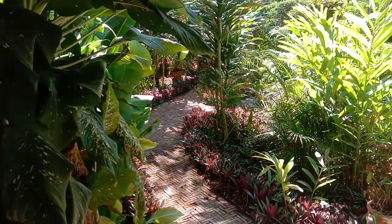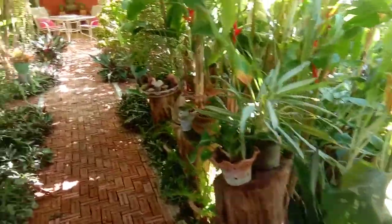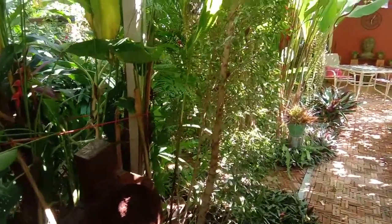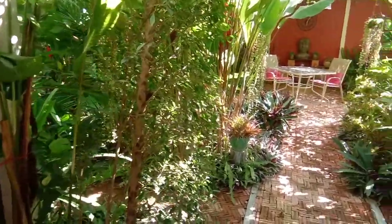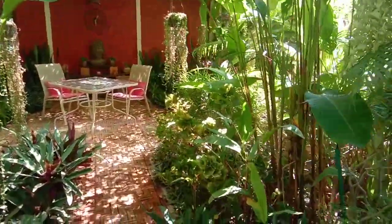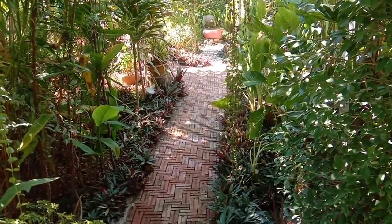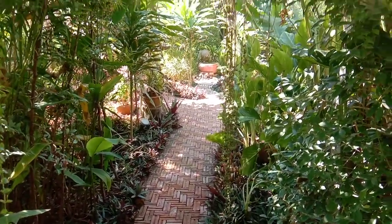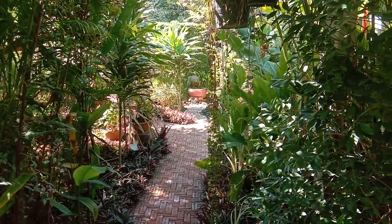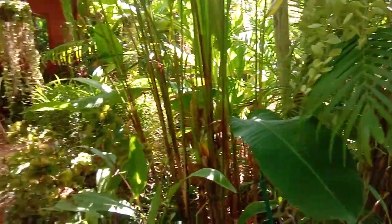So another path heading off there. Lots of little features in this area. Beautifully shady and cool in the heat. Just exactly what you want in a tropical environment. More paths. These handmade bricks are just brilliant. They're a chore to keep clean from mould in the wet season, but I wouldn't replace them. They add so much character.